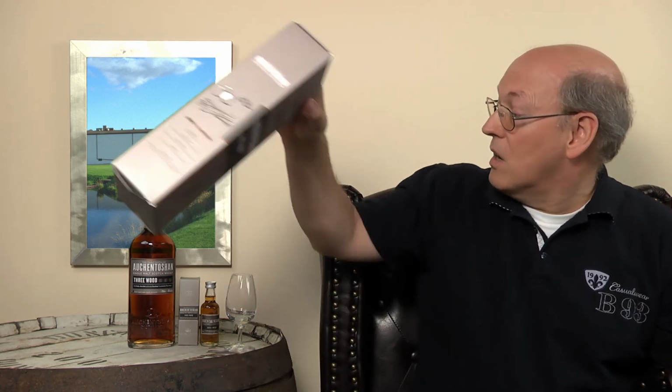And after that, they gave it 6 more months in Pedro Jimenez sherry casks, and those sherries are very, very sweet and dark and fruity. So this whiskey collects the aromas of 3 different casks and gives a lot of complexity to the whiskey.